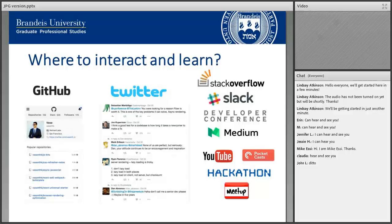There are a lot of IRCs and dev channels on Slack or Discord where you can go hang out with programmers, ask your questions. Attending conferences is another great way to meet and interact with people. And then Medium is the way by which people start to blog these days. So that's been very helpful. Blogging is basically developer currency.